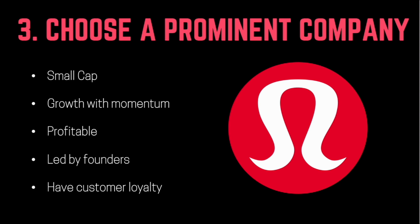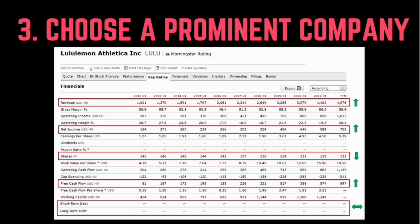It had no debt and dilution, but great earnings and cash flow. Not to mention the fact that this was all possible because the company had a proven business model. So if we look at the company's financial statement from 2012 to present year, we can see that the company's revenue quadrupled in 2021 compared to 2012.